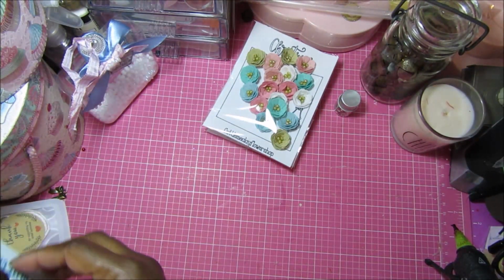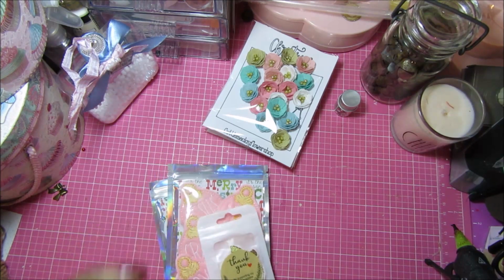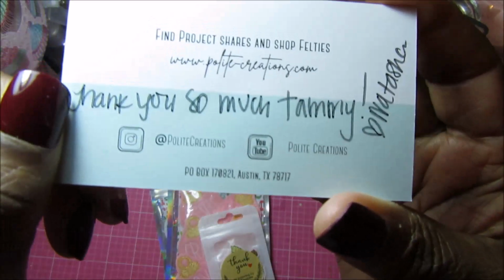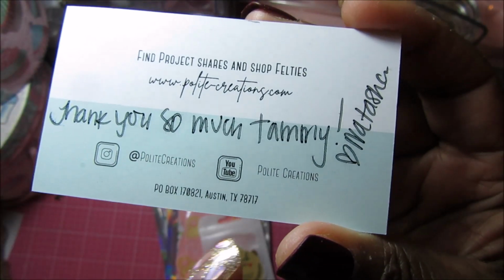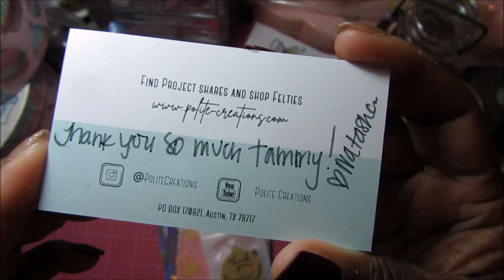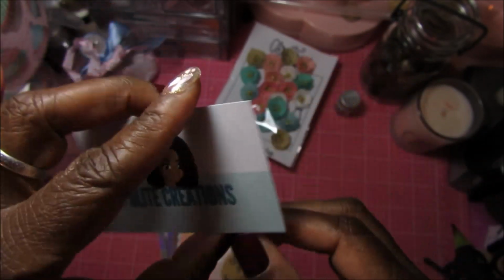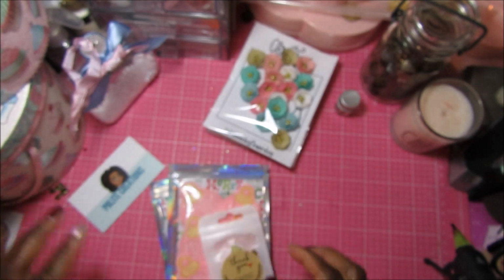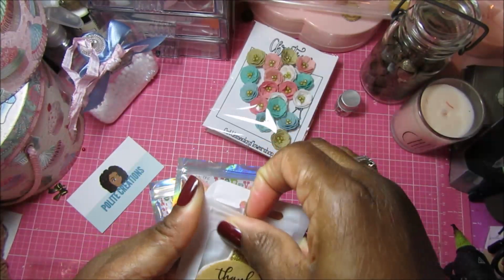And then my next order is from Politecreations, and here is her card. This is Natasha, and here's all of her information. She's Politecreations on Instagram, Politecreations on YouTube, and she also has a website. So that's Politecreations. And she also sent a free gift, and this is so cute.